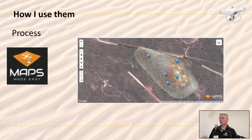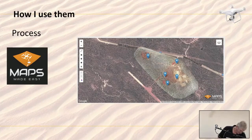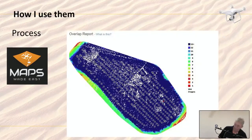I won't quote a number on that, but it's certainly well in excess of my needs for the aspects that I look at. So also part of what you see in your output page is this, and hopefully it looks like this. This is just simply an overlap report. So you can see in the blue areas there's a large number of images. What you're hoping to see through the centre area of interest is full coverage. The white areas are just simply artefacts where it does actually have that full image density.